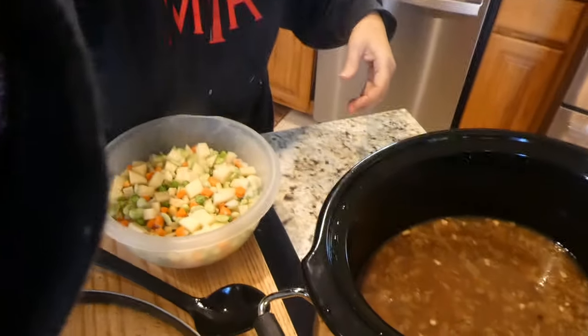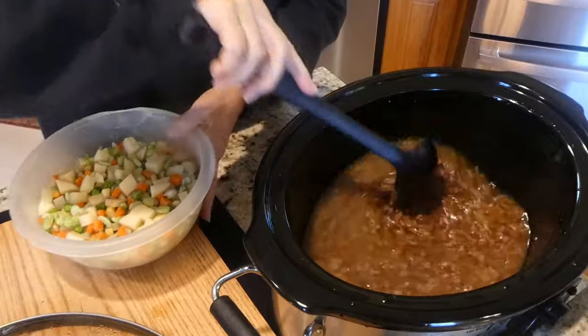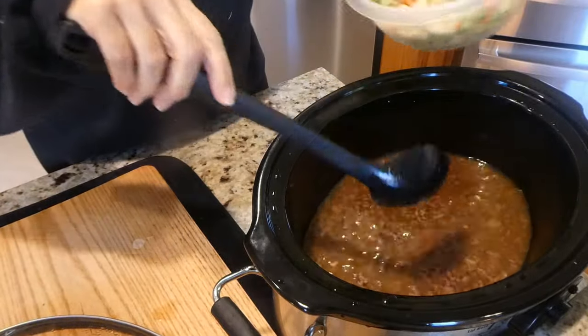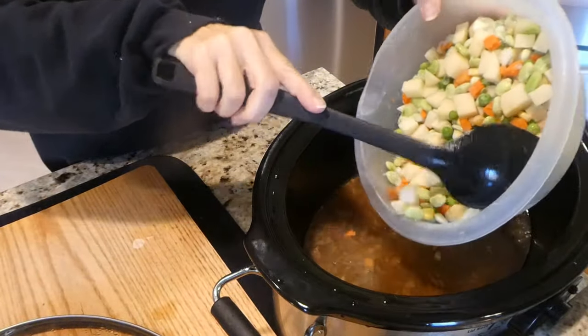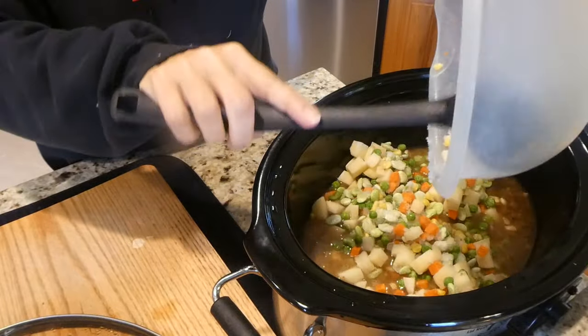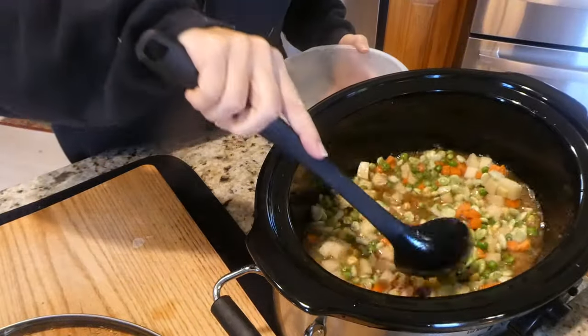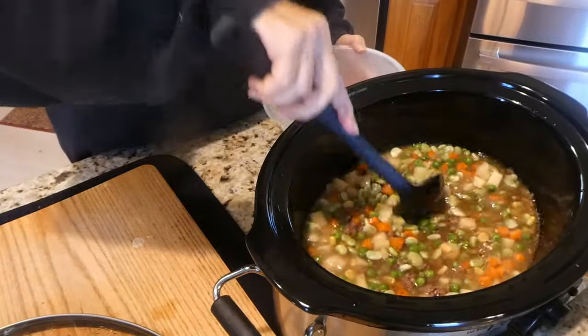I am back in the kitchen. I've been working back in my craft room. I'm about to put the vegetables into my slow cooker. So I'm gonna aim you down over here. This is what it's looking like. It's cooking up nicely, nice and warm. And we're gonna add our potatoes and our vegetables into there. Give it a nice stir around.